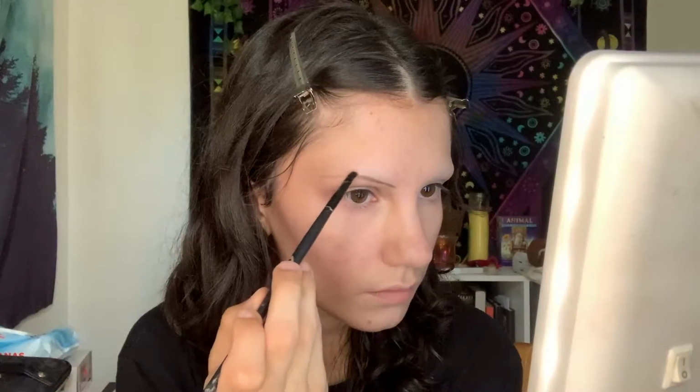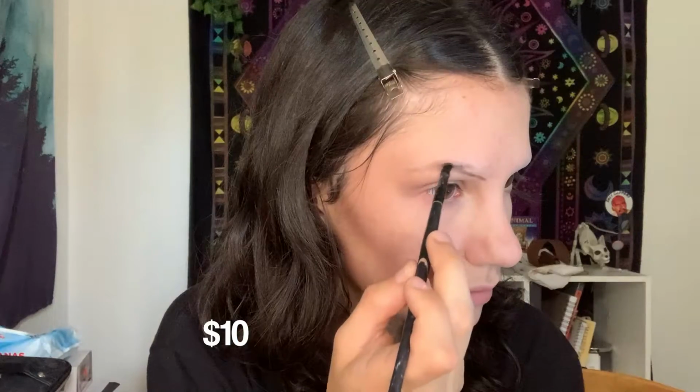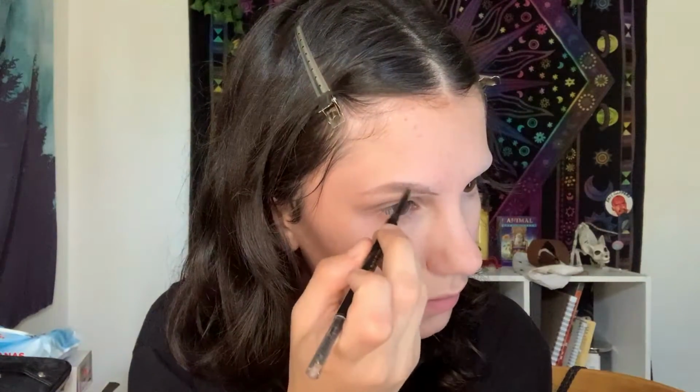If you have eyebrows, I would recommend just filling them in a little bit with an eyebrow pencil. I like the NYX Micro Brow Pencil. But if you don't have eyebrows, you could do whatever the hell you want.